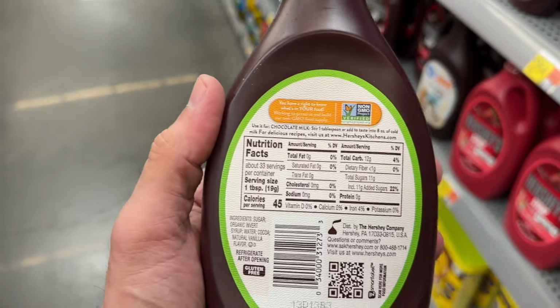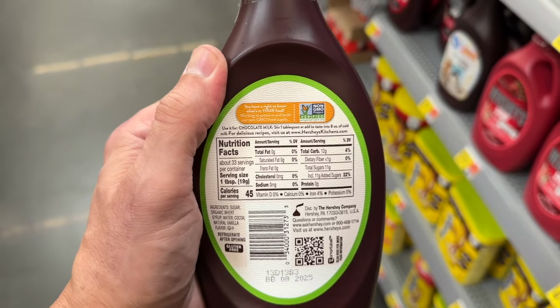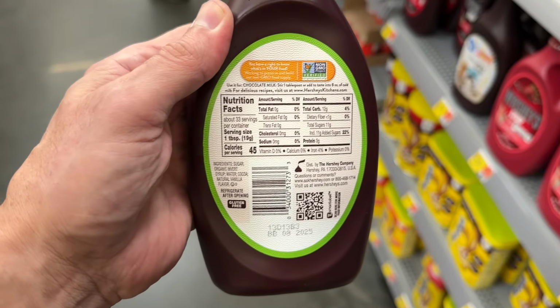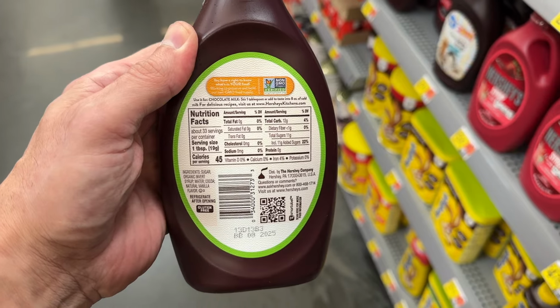But there's still 11 grams of added sugar in 1 tablespoon. We all know we're not using 1 tablespoon. And that 11 grams will add up throughout the day. That's almost where we should be at for the total. So we have another option. We can do better.